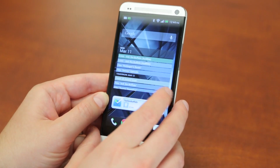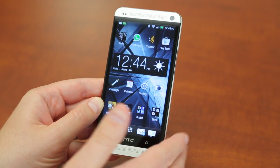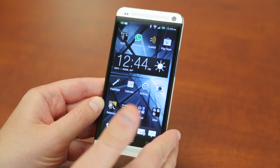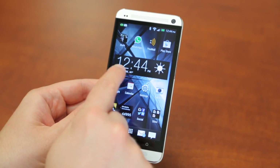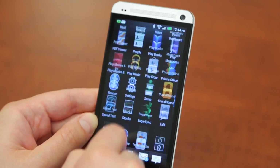Alright, so let's talk a little bit about Sense 5. I haven't been the biggest fan of HTC Sense in previous generations. Sense 5 gets out of the way, and I really like that. Things from that little widget at the top, to how you control the app drawer here. I really like what they did.